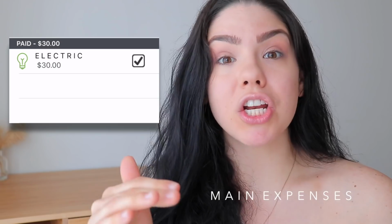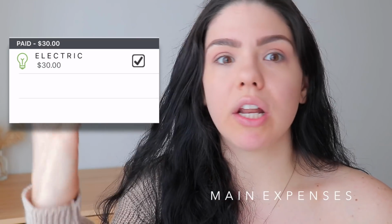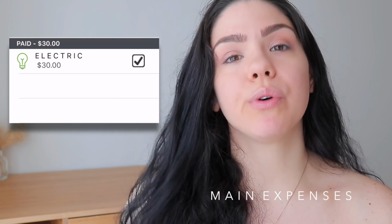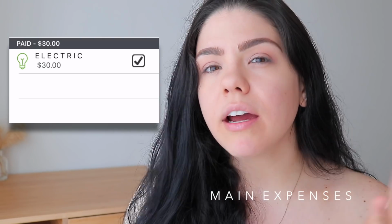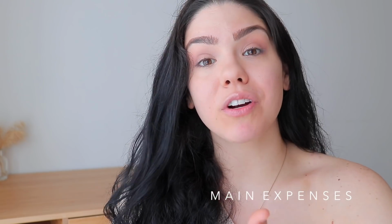Sometimes it would be $200, sometimes it would be $40. It all depends on if I had the heat on too long or if I was in the shower too long. So the electricity and gas situation can be very tricky in Massachusetts. Speaking of gas, another main expense to me is gas for my car.